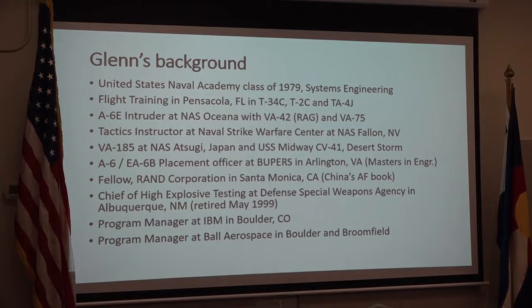I went from there to flight school in Pensacola, Florida. I flew the T-34C, which is a turboprop low-wing airplane. Stayed in Pensacola for jet training and flew the T-2C and the TA-4. So the T-2 is the Buckeye straight-wing twin-engine airplane. That's the first airplane you go to the carrier on. And then the A-4 is a two-seat version of a real Navy attack airplane.